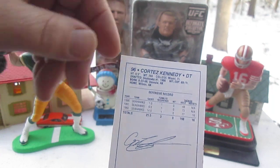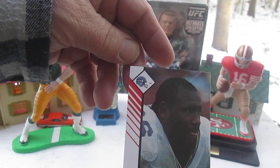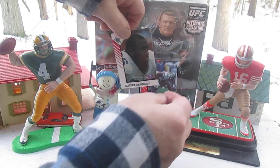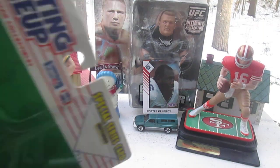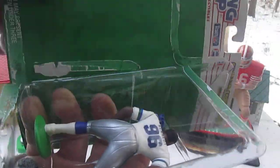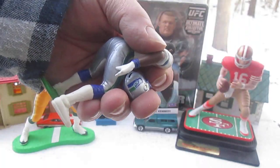Huh. So I was wrong about, I thought Cortez Kennedy was a rookie at the same time as Drew Bledsoe. I was wrong about that. I've been wrong before and I'll be wrong again. All right, let's see how the action figure is. The cards are not really what I care about. We just take this out first. You notice the helmet did not stick in there, so I'm glad we did this with it like that. Let's get that helmet secure. I don't want to drop it.